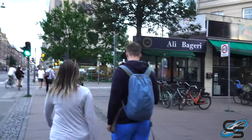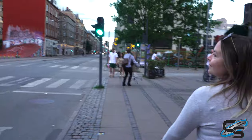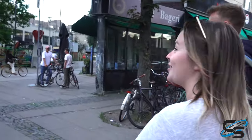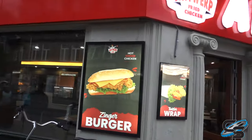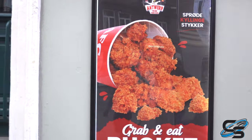We're walking through Copenhagen. I've seen a lot of shawarma places here. We're looking for dinner, and it's like, do you want to eat shawarma here? Or do you want to eat shawarma there? Do you want boys shawarma? Like girls shawarma? What is this KFC knockoff? AFC? What? Wow, that looks really good, actually.